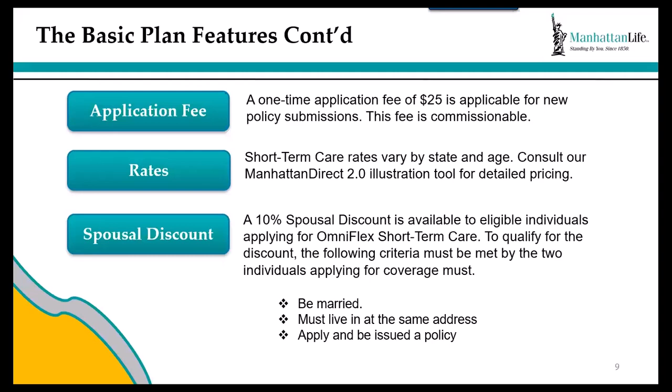And again, that's one of the things about product knowledge. Some of this stuff is about as exciting as watching paint dry, right? When you're looking at just some of the basics. But we do want to make sure you know it. There's a one-time application fee, and that is per applicant. So if mom and dad apply together, it's on one application, both on the digital app and on the hard copy app. Unlike some of the carriers with home health care only, or an ongoing application fee they call a policy fee, this is just an app fee, one time, and it is commissionable.